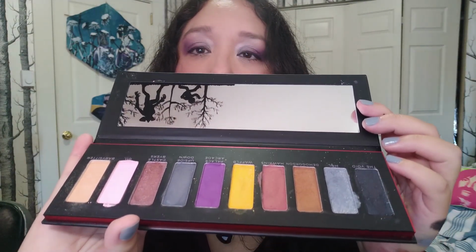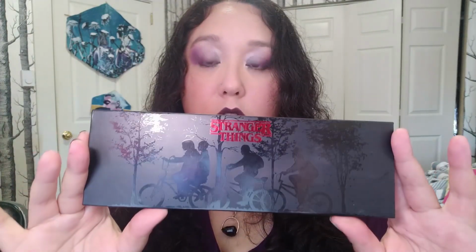And yeah, like I said, I'll show you this again. It's really cute. It is very, very cute. The packaging, the kids on the bikes in the forest. I mean, it's super cute, and it actually works, and I will end up using it again. My look is sort of simple, but it's what I was going for, and it actually looks better than I thought it would.